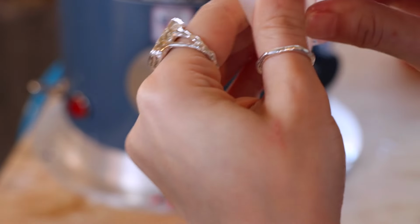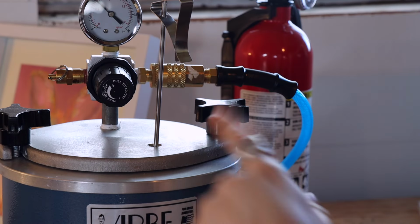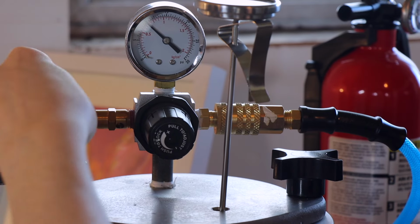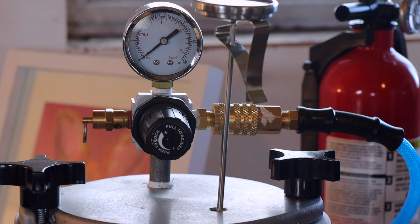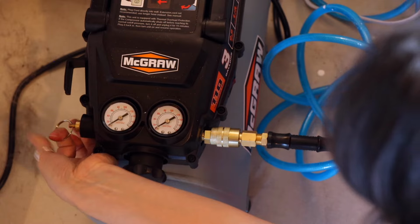Come on, third time's a charm. So this last one came out really well. I'm gonna go touch up the opening, but first we need to bleed out the pressure from our wax injector. So to do that, all you have to do is pull this handle and let all that air out. I've already turned off the unit so it's not hot anymore. You wanna make sure you do the same thing to your air compressor. Even though the pressure's at 0, you still need to bleed it out.